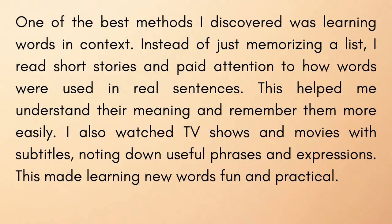One of the best methods I discovered was learning words in context. Instead of just memorizing a list, I read short stories and paid attention to how words were used in real sentences. This helped me understand their meaning and remember them more easily. I also watched TV shows and movies with subtitles, noting down useful phrases and expressions. This made learning new words fun and practical.